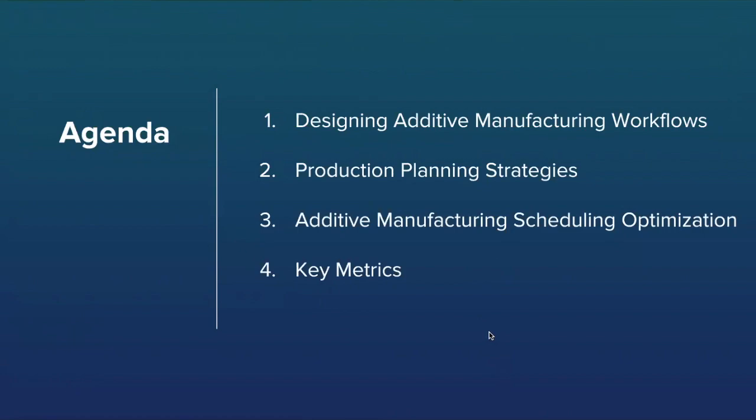And finally, we'll cover a couple of key metrics that organizations are looking at so that they could truly align themselves to meet the organization's goals, whether it be driving innovation to enhancing the bottom line to have a healthy profit margin. So let's get to it.